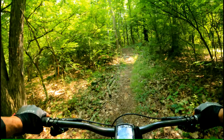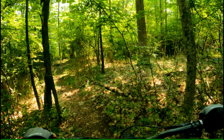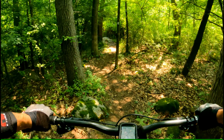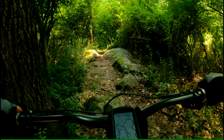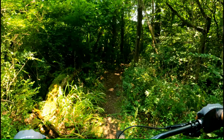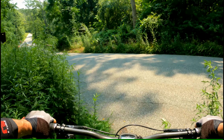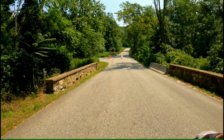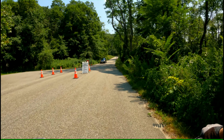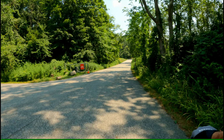And the gnats are crazy over in this section. Kind of going back where I was. Never could have done that before. Never, ever. Over the water. And there's going to be a spot to get in over here. So I just jumped back in. I think this is the old trail.